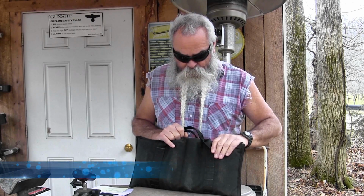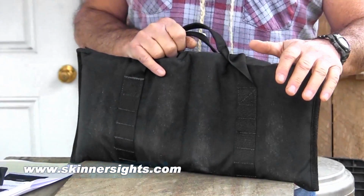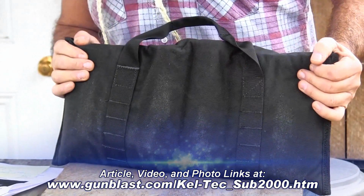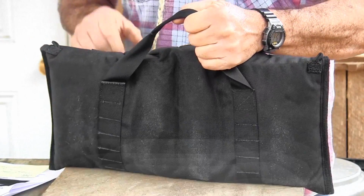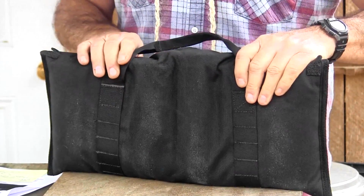Anyway, I've got a few things to show you today that I've found to be highly useful, good items. So we're going to start with this carry bag from Skinner Sykes. Now this is set up to hold a Kel-Tec Sub 2000 plus a couple of Glocks and a bunch of magazines in a little compact 19 by 10 by 4 inch space. And it's heavy duty Cordura, like all the carry items they make. It's made out of heavy duty stuff.